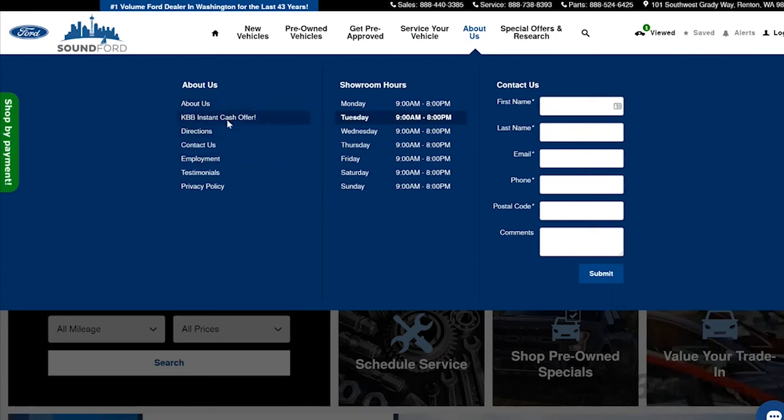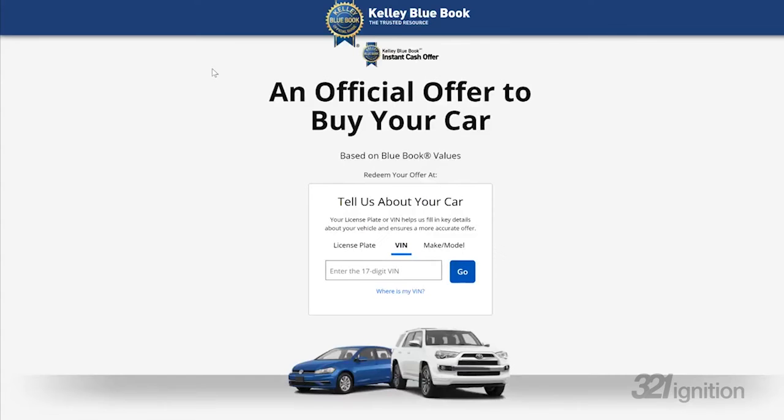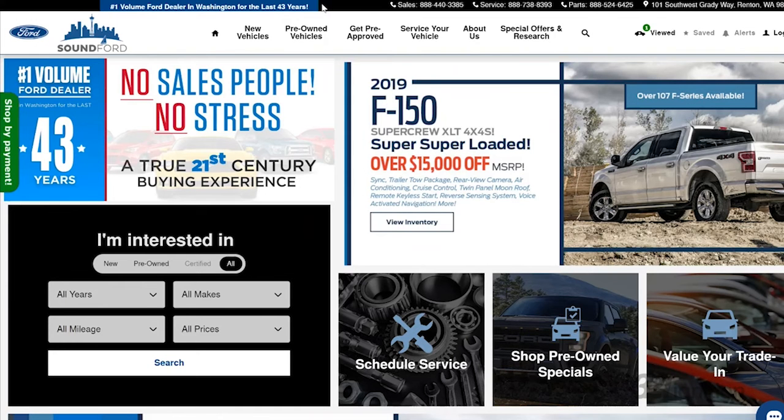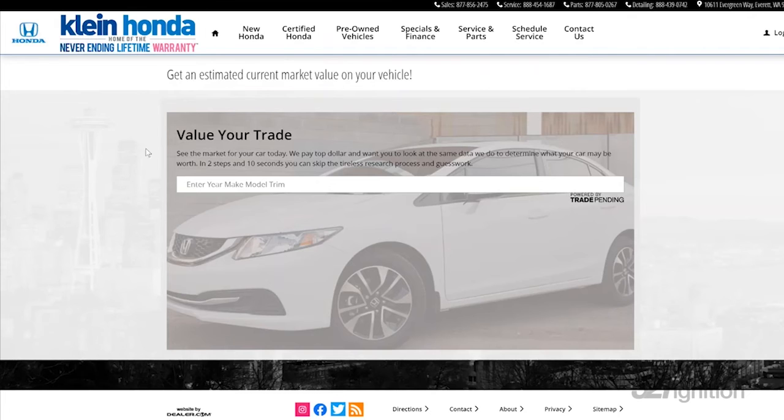So then when I click on the Kelley Blue Book Instant Cash Offer, it opens a brand new window. So now you just took a person off your website. You never want to do it. You want to keep customers on your website. Let's take a look at another example.